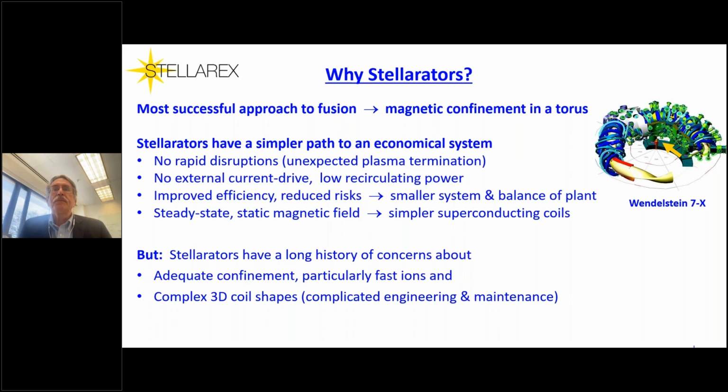We've known this for a long time, and stellarators have had, because of the three-dimensional shape, a long history of concerns and challenges about achieving adequate confinement, particularly of fast ions, because of the three-dimensional structure, the fact that there is no symmetry in a simple sense. They also typically require complex three-dimensional coils, which greatly complicates the engineering and the maintenance process and increases the cost of the base system. And so these have been issues of long research, of which PPL has been a leader. And this is part of why we are spinning out of PPL, because of the experience that PPL brings. Next slide.